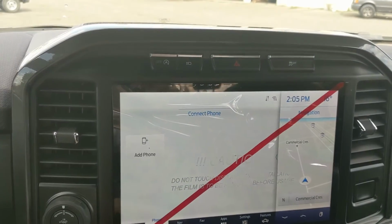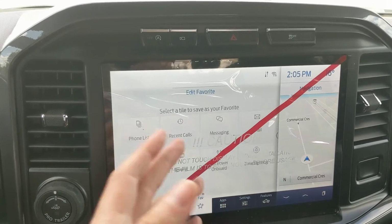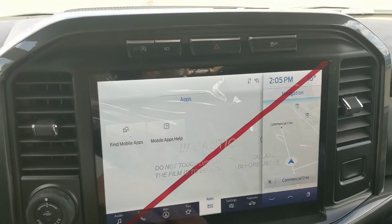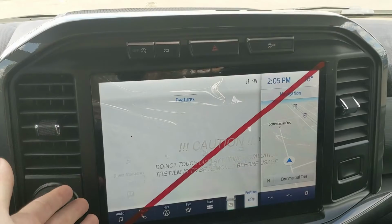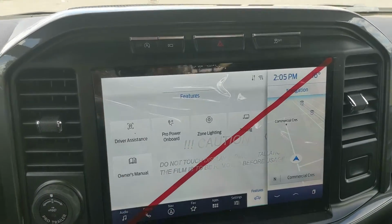You have your Bluetooth phone controls, your navigation screen, your favorite screen for your most used apps and settings, whatever apps you may have installed, settings for your screen and some other features around your vehicle, and your general truck features such as driver assistance, Pro Power Onboard, zone lighting, towing, and owner's manual.